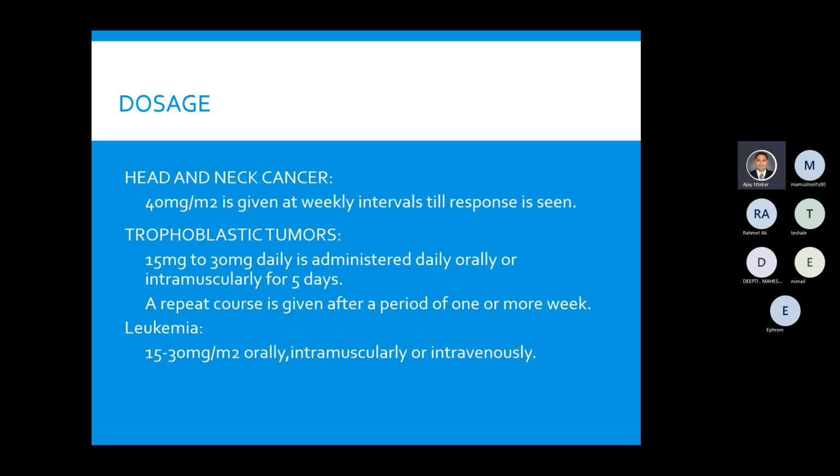Leukemia, the methotrexate dosage is 15 to 30 milligram per meter square orally, intramuscularly or intravenously. Everybody understands intramuscular, intravenous? Yeah, everybody understands intramuscular and intravenous, no? Yeah, we understand.